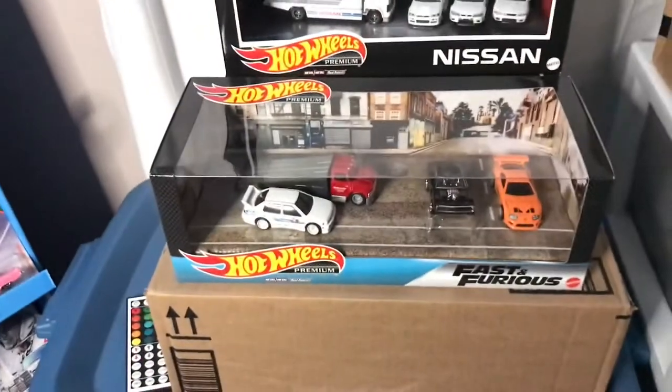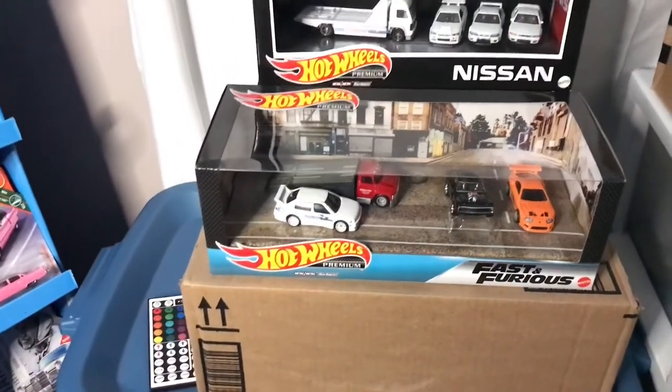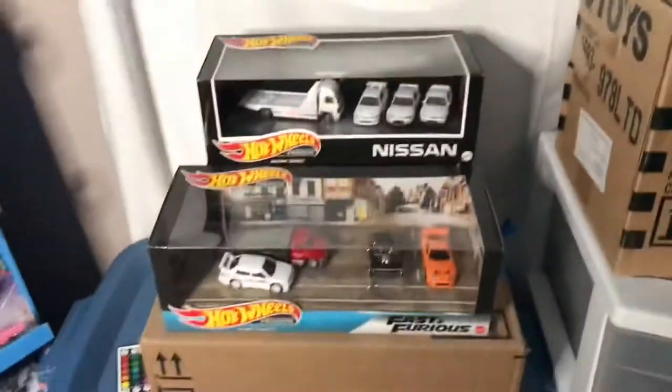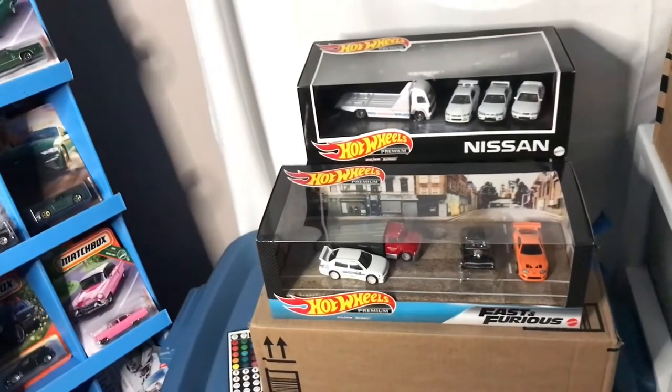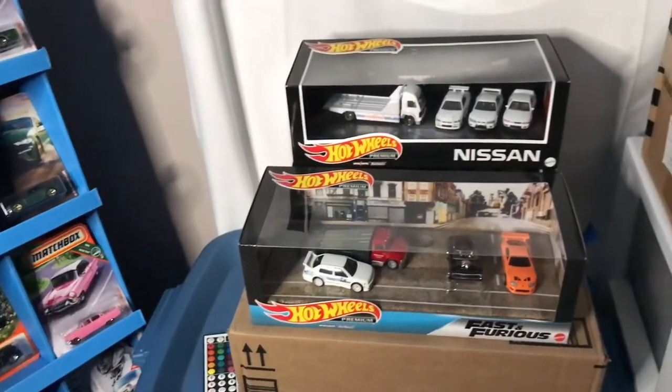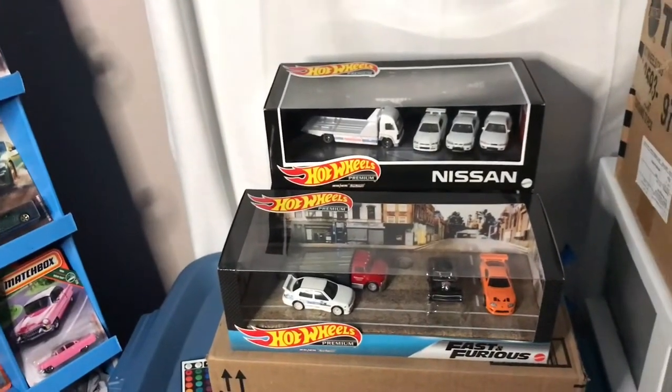And I also picked up another Fast and the Furious set. I'm not too sure what I'm gonna do with this one just yet, because I already have one for myself. But I do have an Instagram page, Grill Diecast without the S. Sometimes I do raffles, so I don't know, I might raffle this one off. I'm not too sure yet.